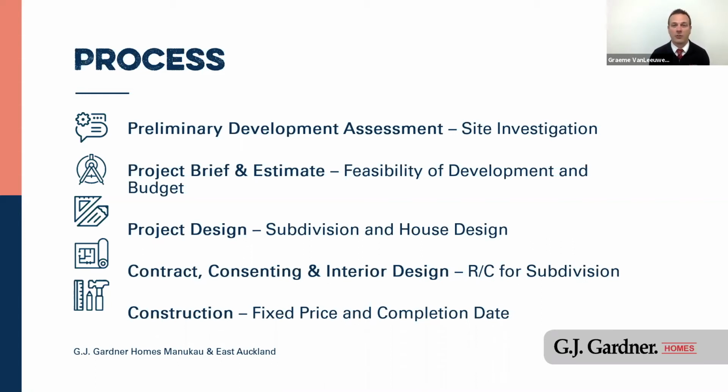Finally, the last step in the process is construction, which is sort of what everyone thinks we go from step one to step two. It's not quite that simple. And maybe that's where you could tell us, Hilton, around the timelines involved with submitting a resource consent for subdivision. Does it cause much delay in the big scheme of things?